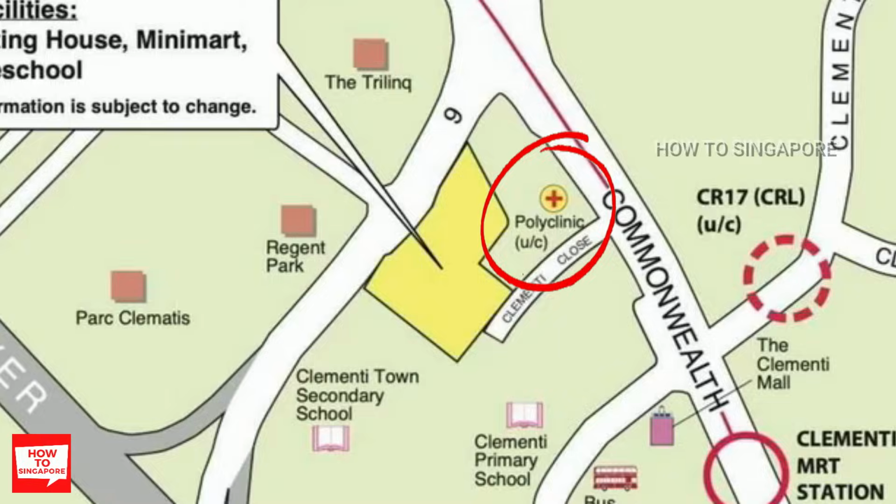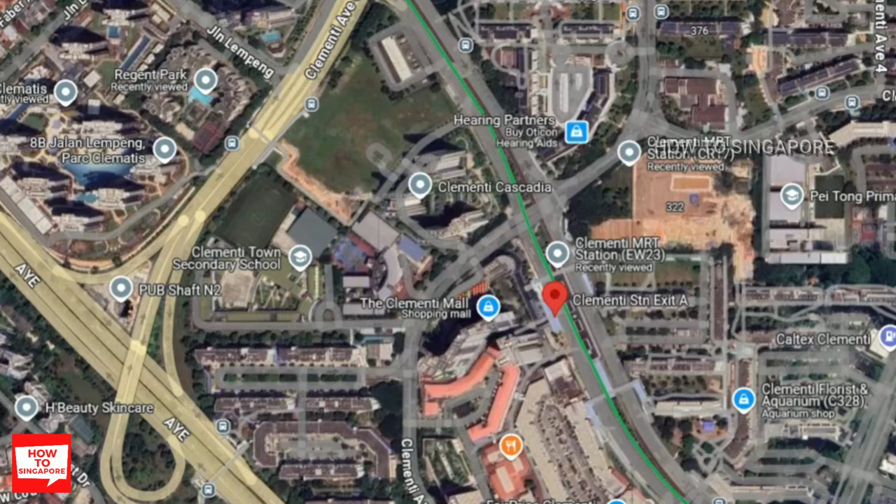On top of that, I also appreciate the fact that there will be a polyclinic next to the site. This will be very helpful for seniors and also families with young children, especially if your child still needs vaccination and other checkups. What about amenities such as supermarkets, shops, and restaurants?